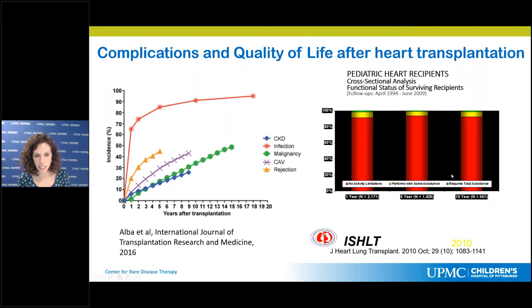Chronic kidney disease, or CKD, which is represented by the blue squares, is seen in a large percent of our population after a number of years. And this is typically in some part related to some pre-existing kidney disease before transplant, but is certainly exacerbated by the medications required to maintain a heart transplant function. Additionally, there's a type of malignancy and then coronary disease of the transplanted heart, which is typically the thing that limits the survival of the actual heart graft.